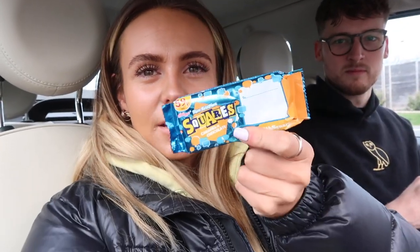So we're at the gym. Got a little squares bar. Do you know what? I haven't had a pre-workout squares bar in a very long time. I'm having a chocolate caramel one. Caramel chocolate one, which I actually haven't had as a pre-workout. Anyway, I'm going to eat this. And then I've got upper body. Let's go.